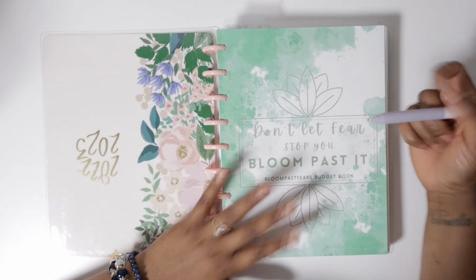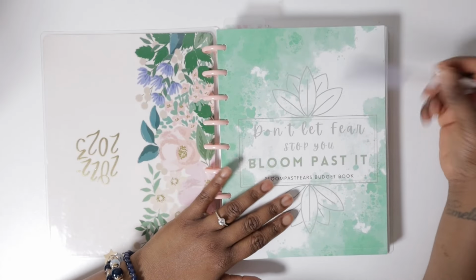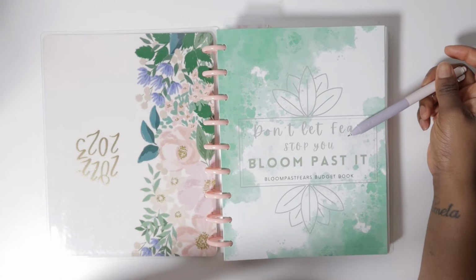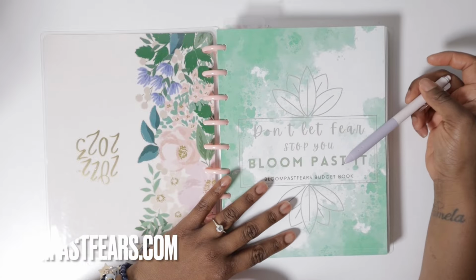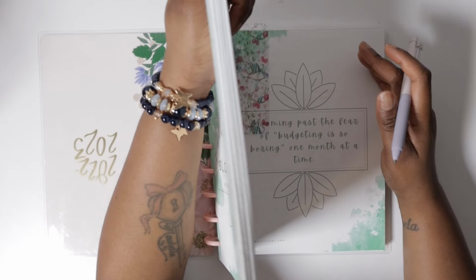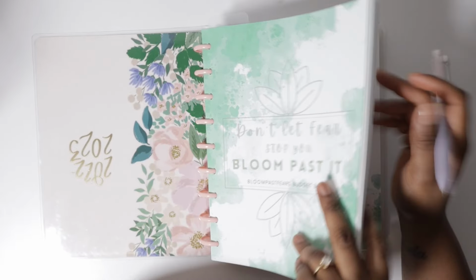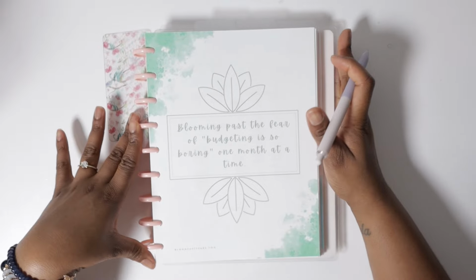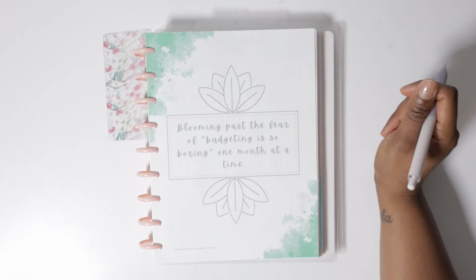This is my budget book that I created myself. I do sell it on my website, in my shop. If you are interested, it is linked down below. We are going to skip all the way to October. And here is what October looks like. Blooming past the fear of budgeting is so boring, one month at a time.